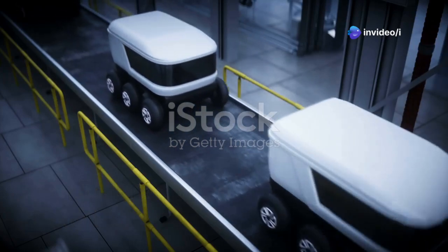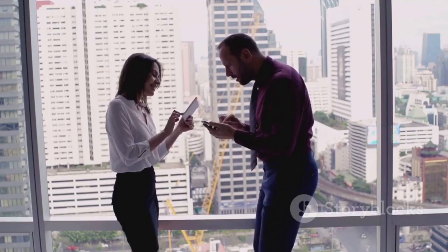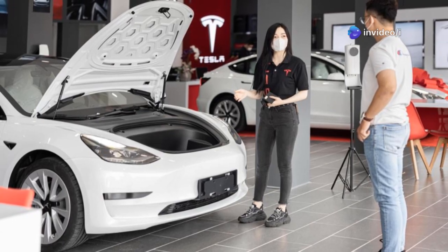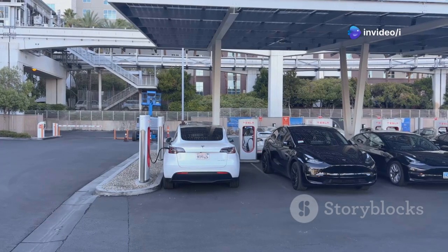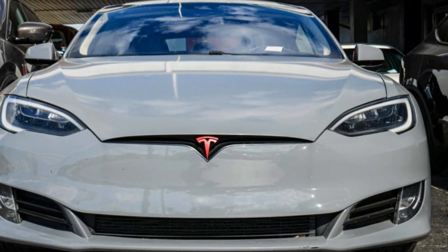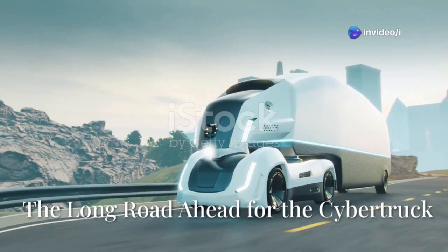The Musk factor and competitive headwinds. Elon Musk, a visionary, is also a controversial figure. His outspoken nature can alienate potential customers or investors. A survey indicated more than half held an unfavorable opinion of Musk. 37% cited Musk as a reason for not considering a Tesla. The electric vehicle landscape was vastly different, with new competitors. Companies like BYD and traditional automakers challenged Tesla's dominance. The combination of a polarizing CEO and competition created a complex environment.